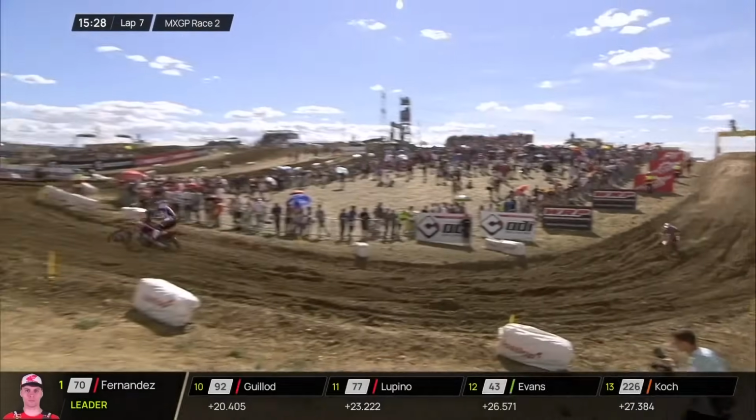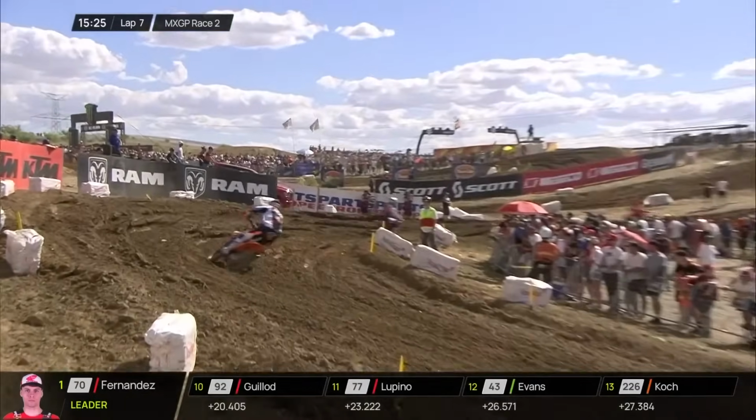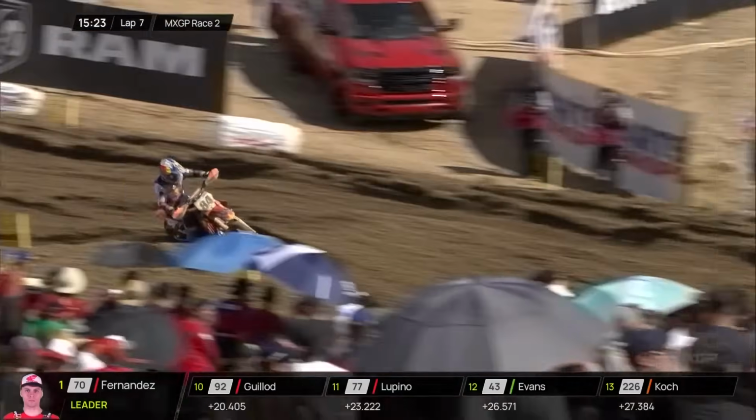Conditions we might find, perhaps we could find similar soil like this at the French Grand Prix next up. Certainly in Teutschenthal, Germany.